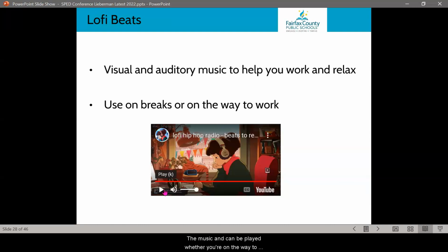The music can be played whether you're on the way to work or even during a break. Last week, I saw the link to Lofi Beats in a student's work schedule in between 2 work tasks. This student used Lofi Beats as a way to take a little break and a little meditation before moving on to the next job task in her very fast-paced work environment. So what a great way to enjoy some music and integrate it into your work day.